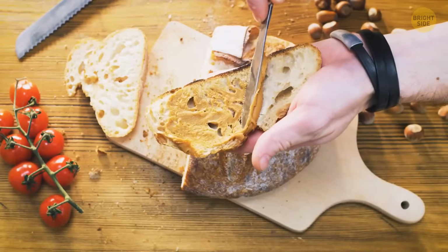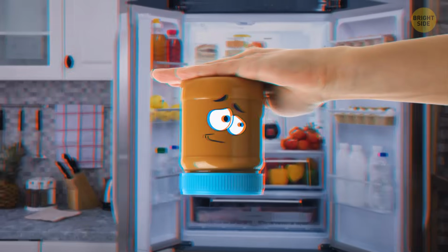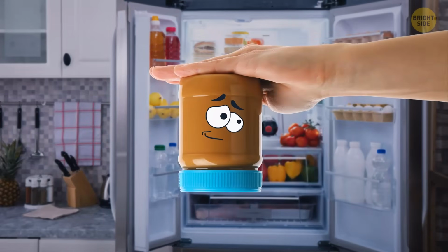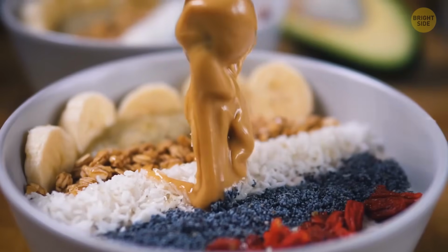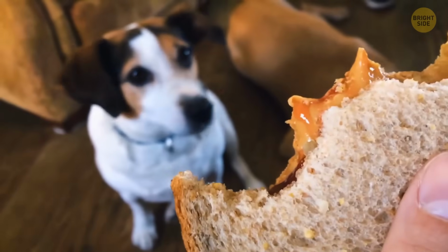There's only one way you can store your peanut butter right. If you place it the regular way, it may get a bit solid before long. The trick is to store it upside down, so the oils don't stay on the bottom all the time and distribute evenly.